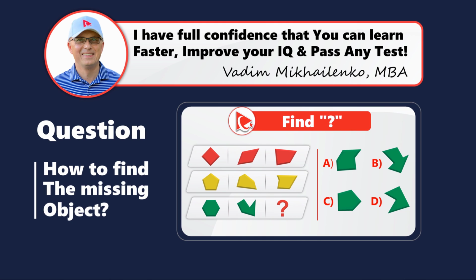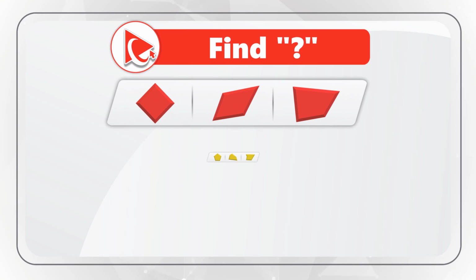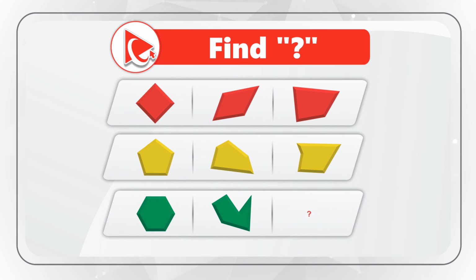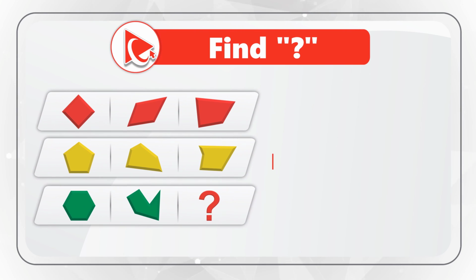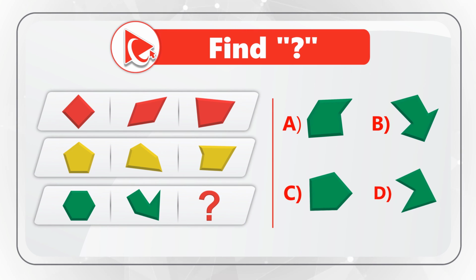Here's another tricky problem which tests your critical thinking and analytical skills. You're presented with 8 objects, and object number 9 is missing. You need to find the pattern and select the 9th object out of 4 possible choices: choices A, B, C, and D. Take a close look to see if you can come up with the answer.